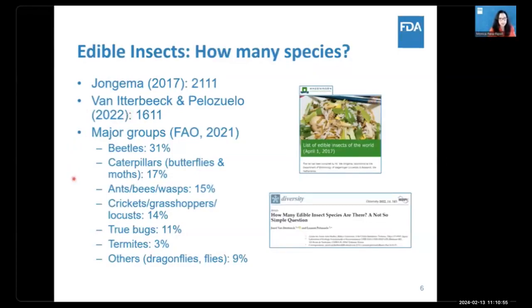Also, in this slide, you can see a report by several authors, including FAO, regarding the estimated percentages of insect species that are mostly consumed throughout the world, organized by major taxonomic groups.